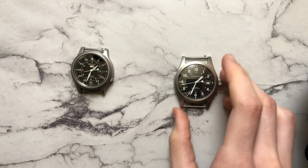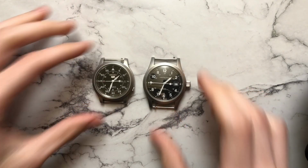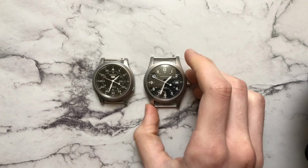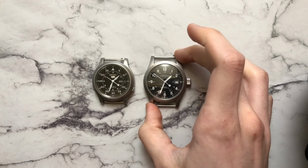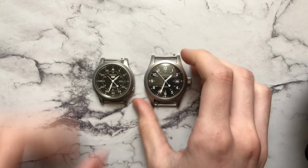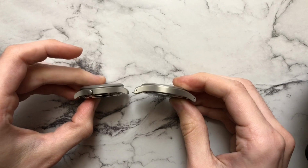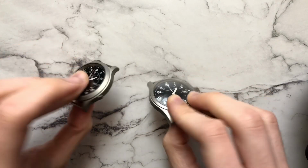So straight off the bat, we see the Hamilton has a little bit larger proportions. It is slightly larger in the case diameter as well as the case length, but slimmer in the case itself, which we will get to later.